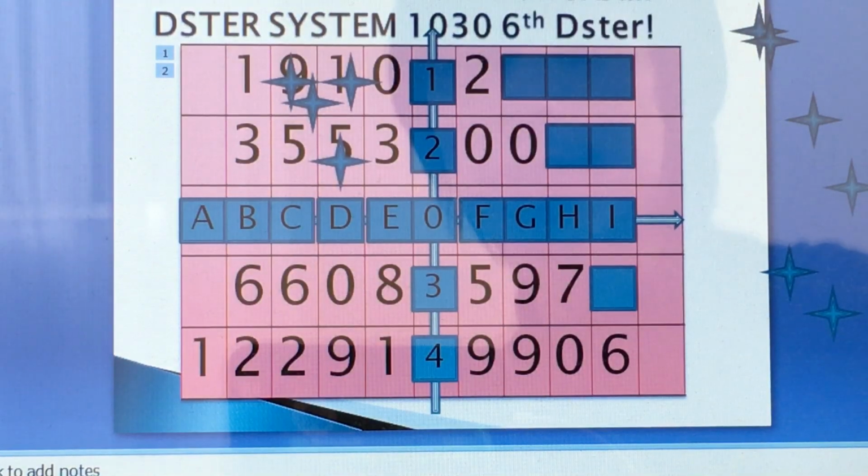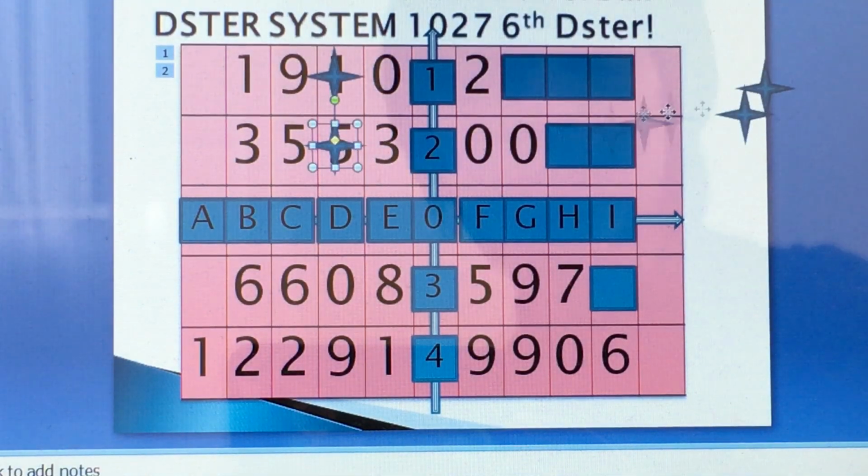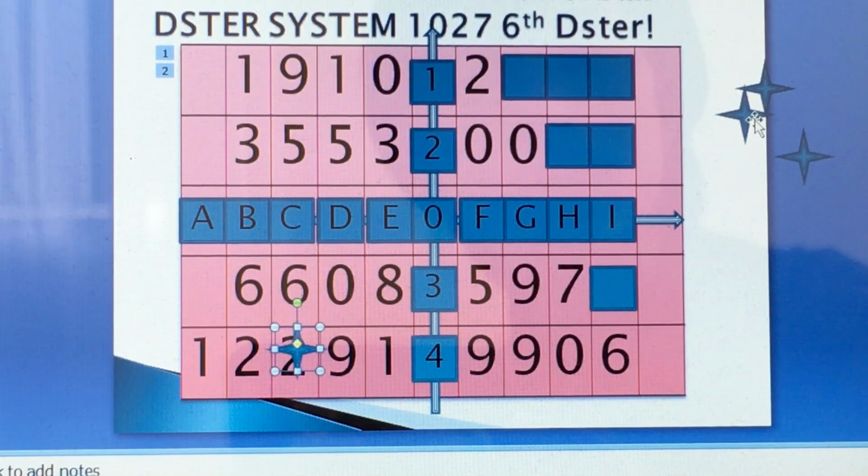Now, let's see if 06 did good. Didn't do good last draw. Did bad. But you can see it jumped from bad to good from one draw to the next. So don't give up on one Dster if it did bad. 2 and 6 are both on the bottom.